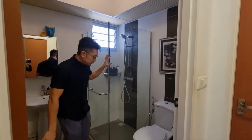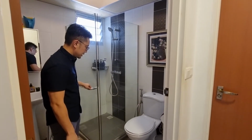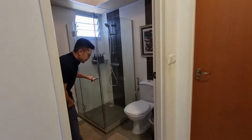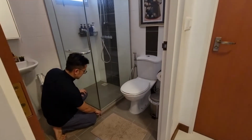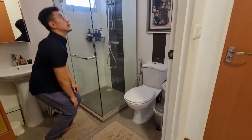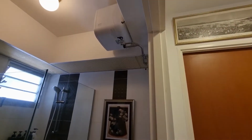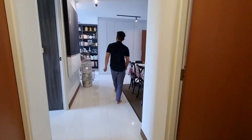The bathroom comes already built with this divider, which is glass, the shower screen divider. See, some people just put all the glass without this base over here. So that's one good thing that they have over here. And then if you look up, already done your water storage for your water heater. So that's a good thing to know.